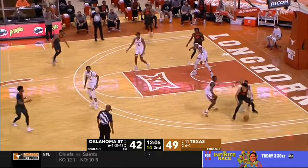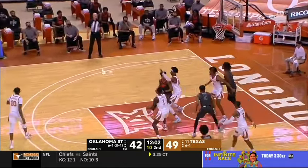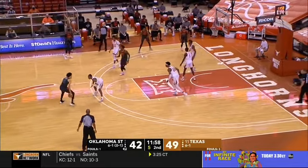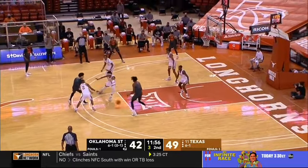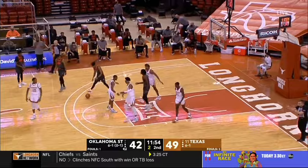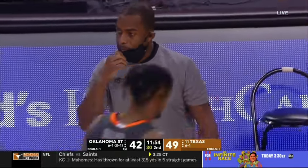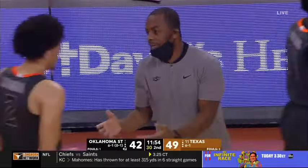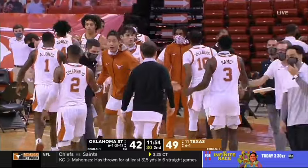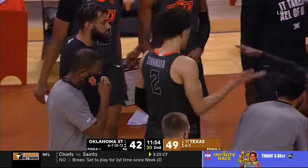Coleman staying with him. Here comes the double team. He's got to defer out of that. Anderson's in trouble. Five on the shot clock. Here's Cunningham. Good feed to Boone, but that's going to be a travel on Caleb Boone. Good defensive possession there for Texas. Cunningham never got breathing room. Cunningham did a nice job of finding a teammate, but they couldn't get it done. Texas locking down on OSU.